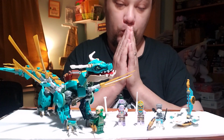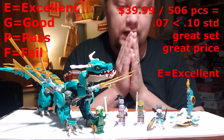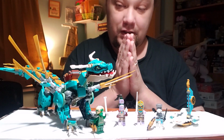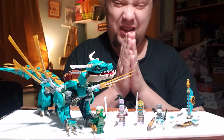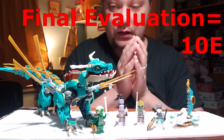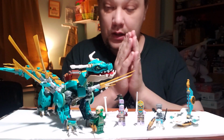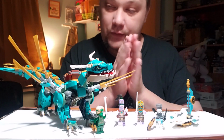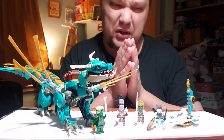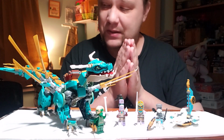So, I gave this an E. This set is getting an E for excellent, and that gives it probably the best score I think I've given any set, which is a 10E. Now, it's not a solid 10. That's why I give the breakdown so you can see what aspects were good about it, not just give you an overall number. What little complaints I had with this are so minuscule. Yeah, this got a 10E, and the price is amazing.